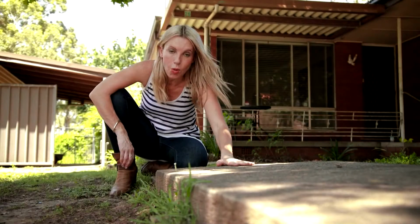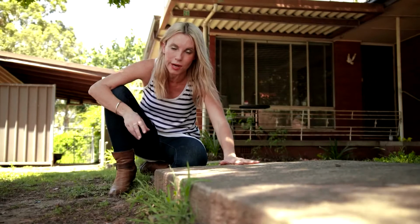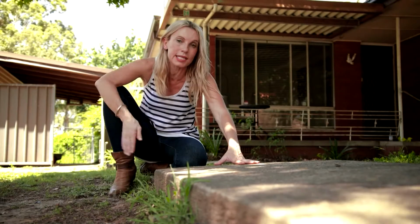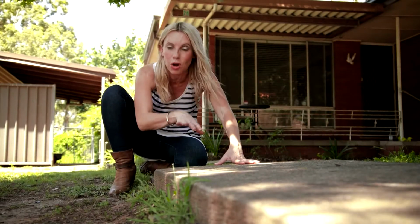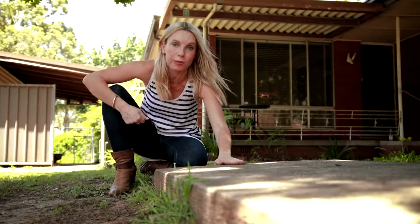Can you believe it? One area that people never think they'll find asbestos is in their old concrete paths and driveways. In past years, what they did is they actually buried the asbestos into their concrete driveways and paths just to act as a filler. So be really careful if you're jackhammering those up.